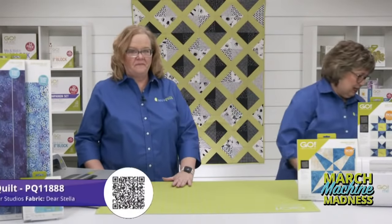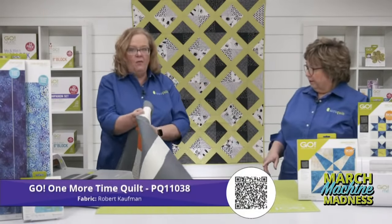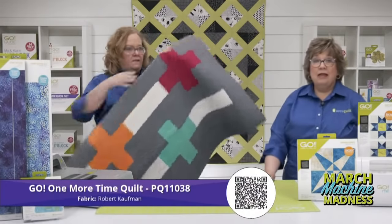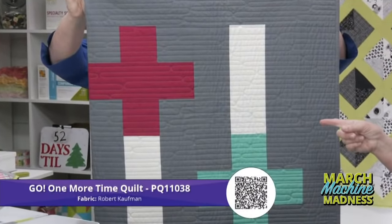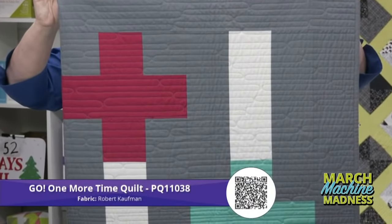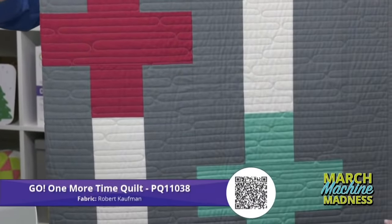All right, this is one of your favorites. I actually made this one in a different colorway. It was beautiful. I had a whole bunch of purples and really bright colors to make it out of. This is called One More Time Quilt, and it's using Robert Kaufman fabrics and our friend the 4.5-inch strip dye. It just needs strips and squares, and it was so easy to make, all with that one dye. I really truly made it in an afternoon. It was so fun. Definitely a very great modern feel to it.